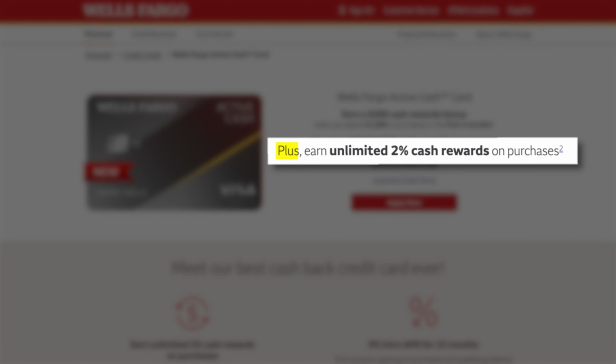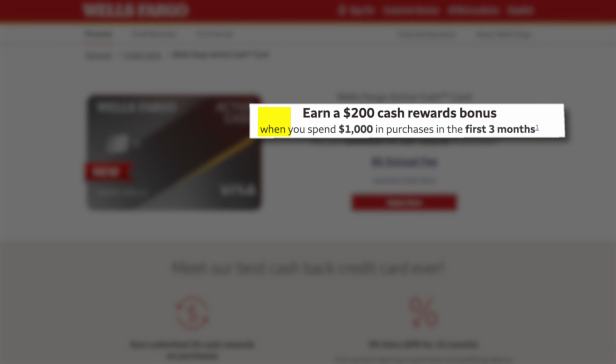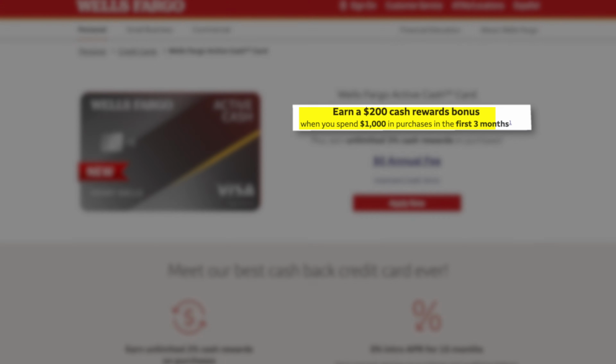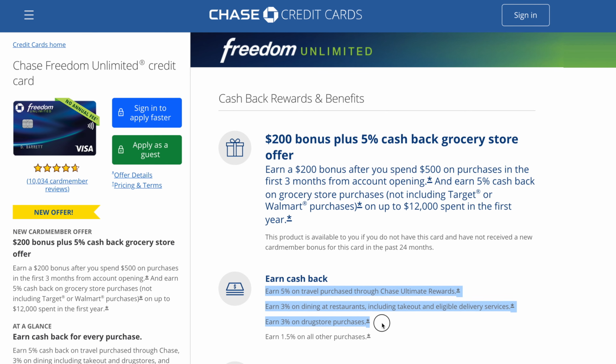For example, I can't believe I'm saying this, but the Wells Fargo Active Cash Card offers you 2% cashback on everything, regardless of whether you use a physical card or Apple Pay, plus it offers you currently a $200 sign-up bonus when you spend $1,000 in the first 3 months. Now, by no means am I recommending a Wells Fargo product because, well, a lot of reasons, but even something like the Chase Freedom Unlimited card offers the same $200 sign-up bonus, 1.5% cashback on all of your purchases, as well as a few bonus categories in certain spending categories.